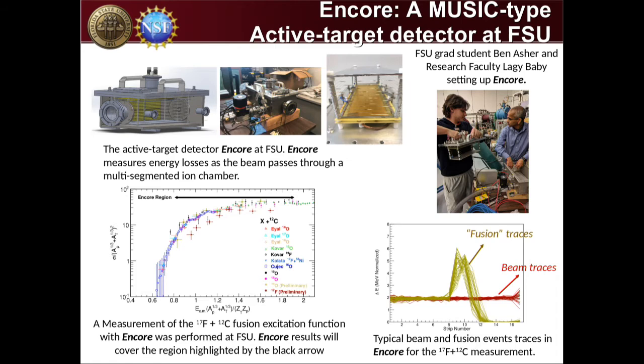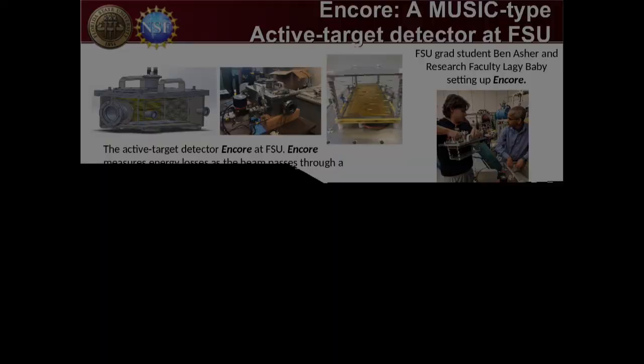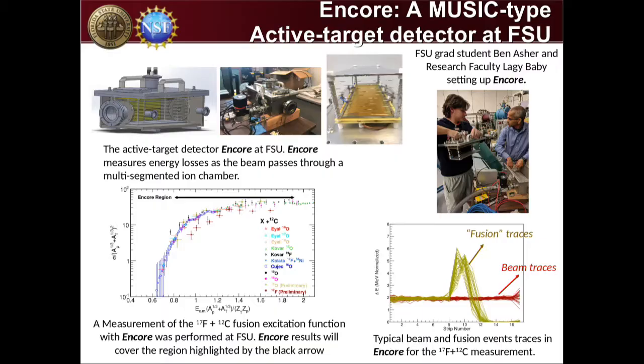It's essentially an ion chamber with a Frisch grid and a multi-segmented anode, and what you can do here, you can look at the energy loss throughout the detector, and here, selected, you see the red events are beam traces that they plotted, along with a certain fusion class of events where you see a fusion between fluorine-17 and carbon-12 that is contained in the gas of the detector, and you see these traces are clearly separated from the beam traces. Oops, that was probably the wrong button. All right, so that should give us pretty good results very soon.